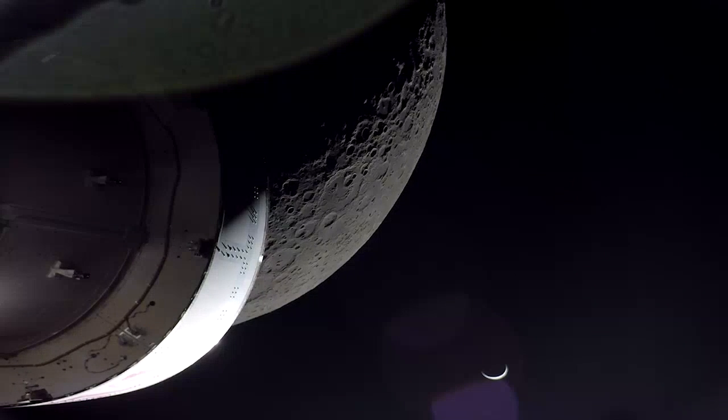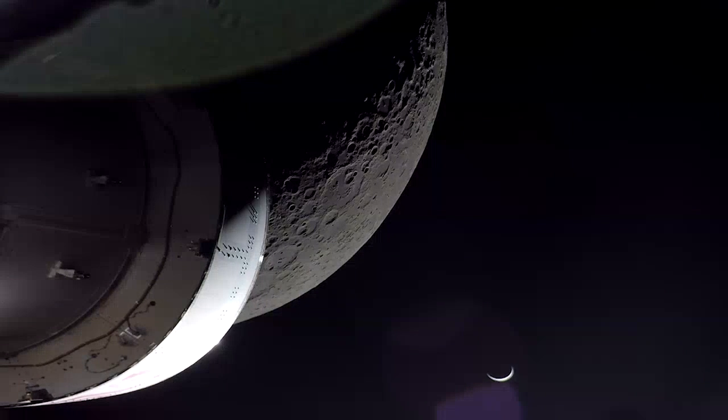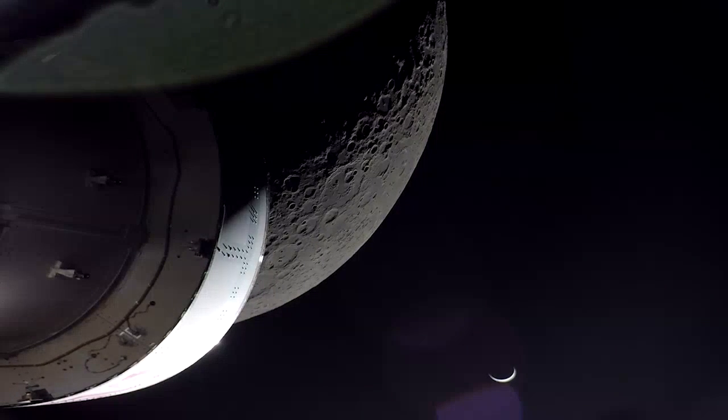This view is from one of the solar array wing, or SAW, cameras onboard the vehicle. The vehicle now over 1,680 miles away from the moon. And that small sliver towards the bottom of your screen, that's here, that's home, that's us. And that is where Orion is headed next.